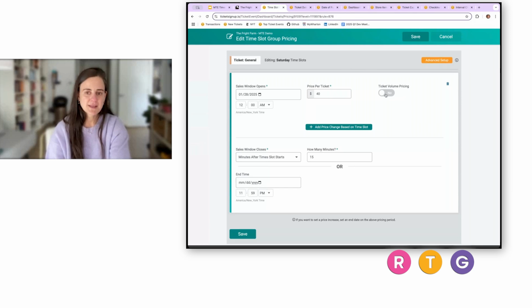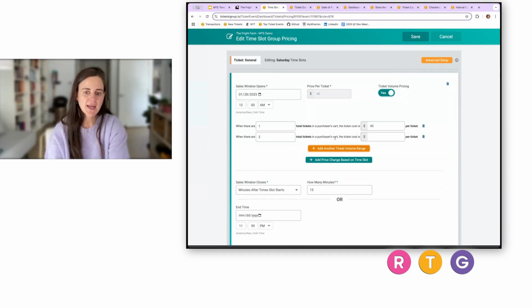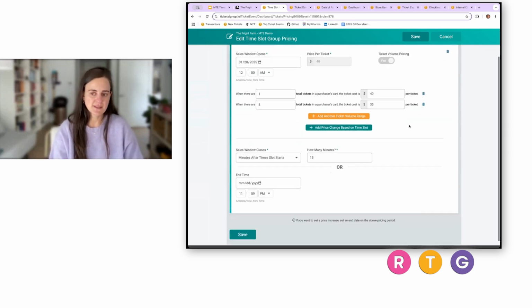One of the things that you'll notice here is you have other options. So one of these options is volume pricing. And you can say that it's going to cost $40 when people buy 1, 2, or 3 tickets. But when you buy 4 or more, we're going to give you a volume discount, and we're automatically going to take that price per ticket down to $35. So this is a nice way to handle pricing and to handle demand and give discounts to large groups.